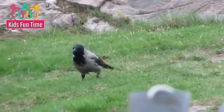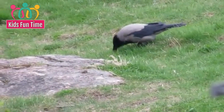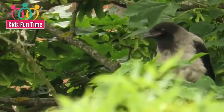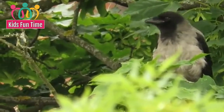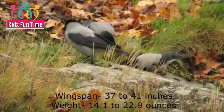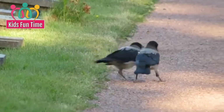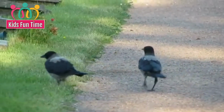Hooded crows are very closely related to carrion crows, which will appear later in this video, and until fairly recently they were considered to be two colour morphs of the same species. They do sometimes hybridise where their range overlaps. Hooded crows have a wingspan of 93 to 104 centimetres and grow to between 400 and 650 grams. They have black wings, heads and tails with light grey backs, shoulders and undersides.